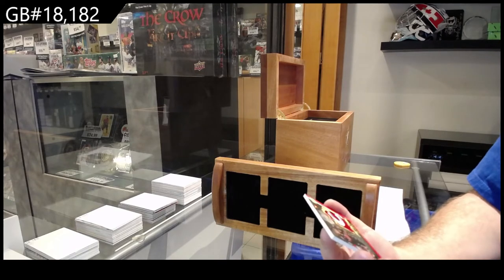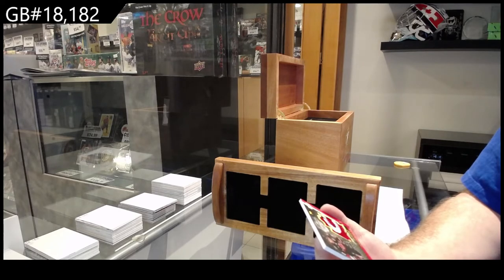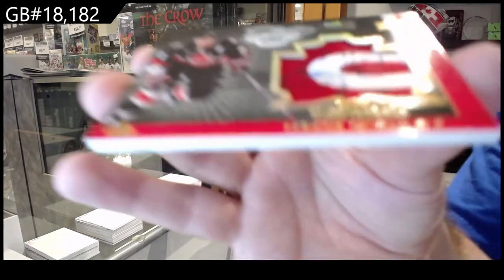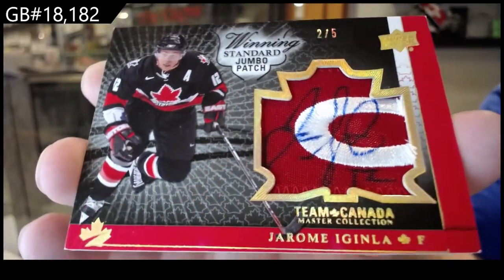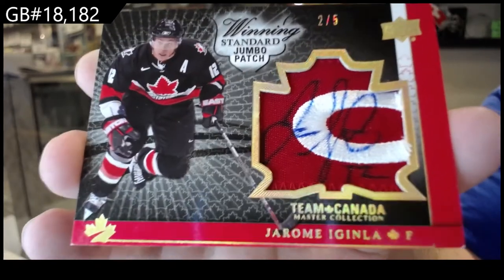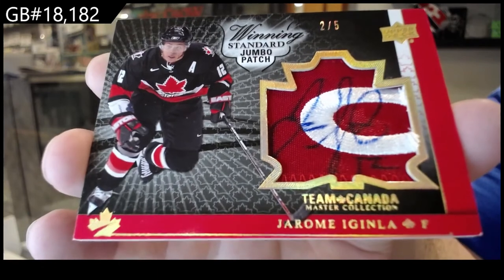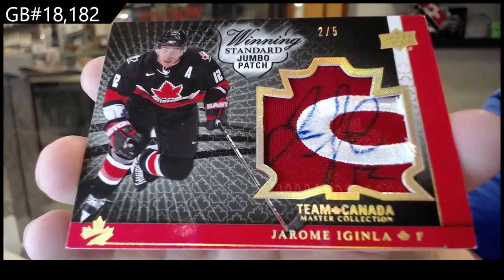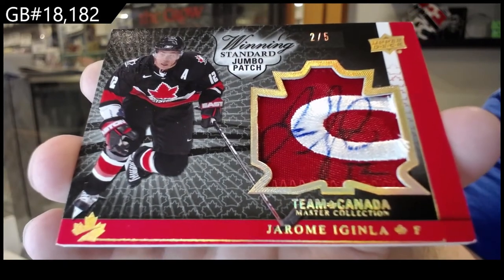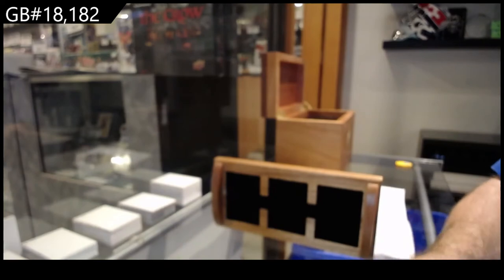Numbered 2/5. Patch auto, Jarome Iginla. That is nasty. Holy cheese. That's a filthy card.